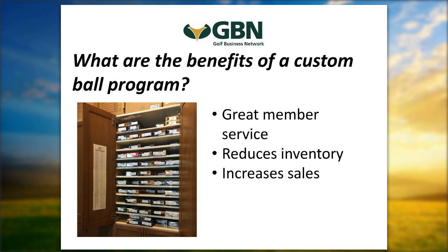So there's no question you're going to see an increase in sales, and we've seen that. Right. And we were talking about the dollar per round numbers, and Phil's operation, he's at about $5 a round in golf ball sales, which is just phenomenal. But I've done some studies on how it increases the sales, and the studies I did were in the range of about 60 cents per round that you can get a lift in sales when you implement this program. And so there's obviously the service, reducing the inventory, increasing cash flow, and increasing sales, I think are all great benefits for the operation.